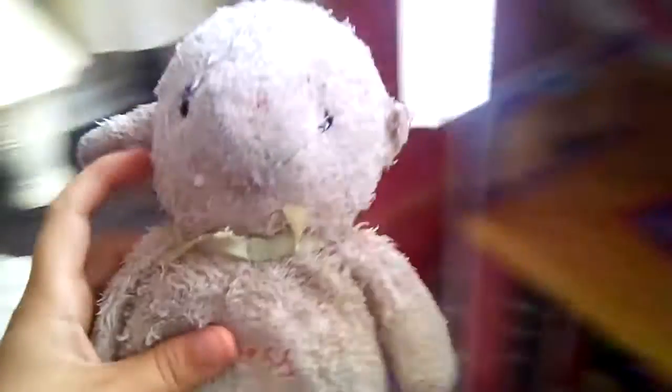So this is part two of the house tour. So we looked at Malia's dollhouse. Oh, and here's Lampy, guys. This is Malia's favorite stuffed animal. Okay, now let's get on with the house tour.